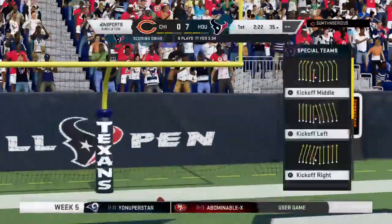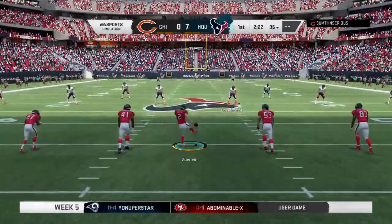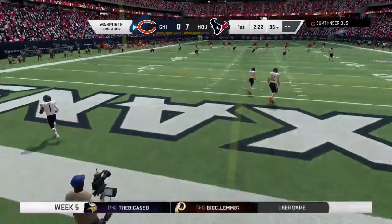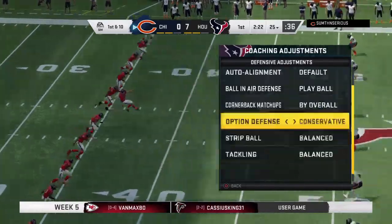Zuerlein good with a PAT. And that makes the score 7-0. Now after the touchdown, it's Zuerlein. He'll kick it away. And this will not be returnable. It's out of the back of the end zone for a touchback.